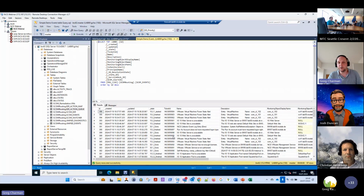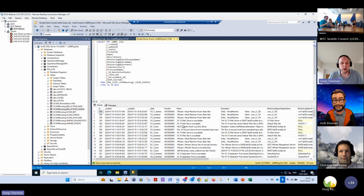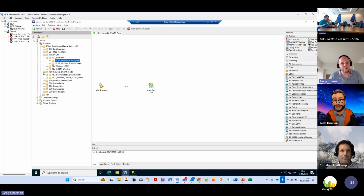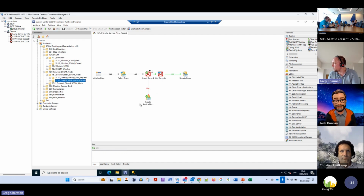While Christian's been stopping things and showing you what you see in Operations Manager, you can see multiple alerts have been picked up and dropped into this database table. As they came in quick succession, we've picked them up and processed them, and looked at the rules that have been defined for each of them to work out what we should do with them. The automation has fired off and created a ServiceNow incident ticket, because that's the sample system we're using as part of this demo.